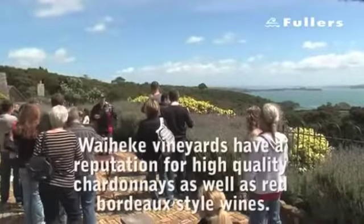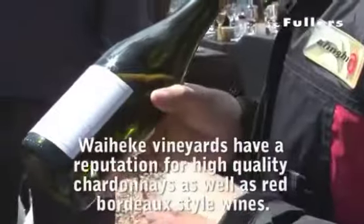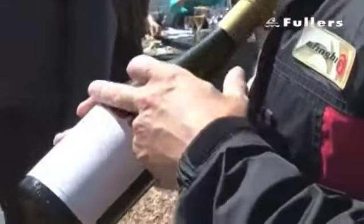So Chardonnay generally goes into oak. This one here has spent 10 months in French oak. A third of those barrels are brand new, two-thirds of those barrels are older barrels.